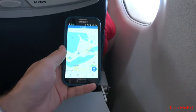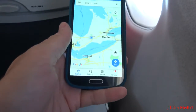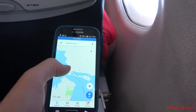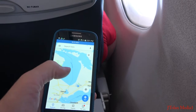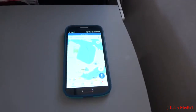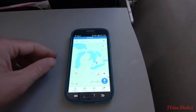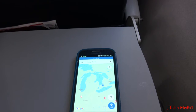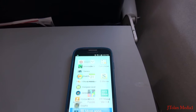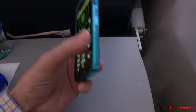That's Google Maps. And it's using the GPS antenna and receiver that's inside the phone. Just spinning around here. And we'll see at what altitude we are in a second. I have another app on here that I use, a GPS status app. There it is, GPS status.